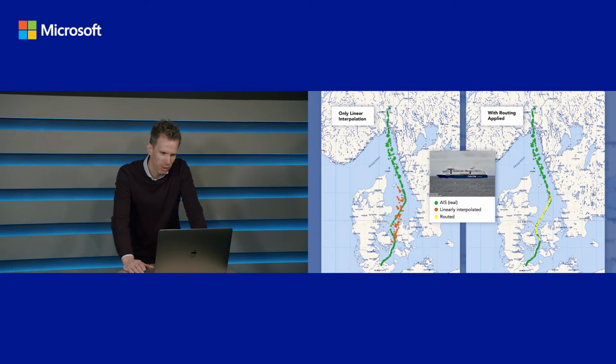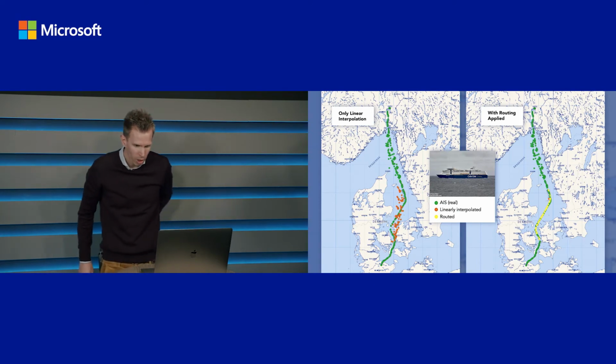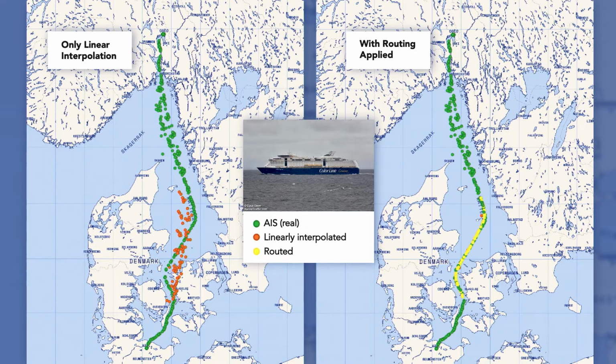So this is what this looks like. Here's a ferry going from Kiel, Germany to Oslo, Norway, a 20-hour journey. So we see multiple journeys here. On the left, we have the interpolated, where we have filled in the gaps using linear interpolation, drawing a straight line from the last known point to the next. And the results are all over the place in orange. On the right, we have the same journey with the same missing points interpolated using the routing. And we see it fits the green points much nicer.